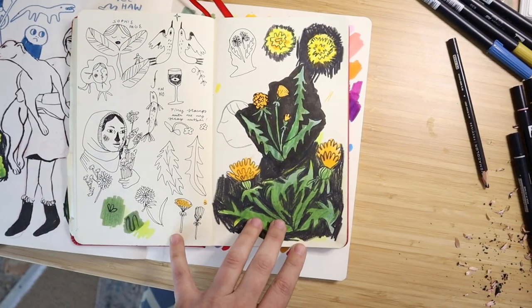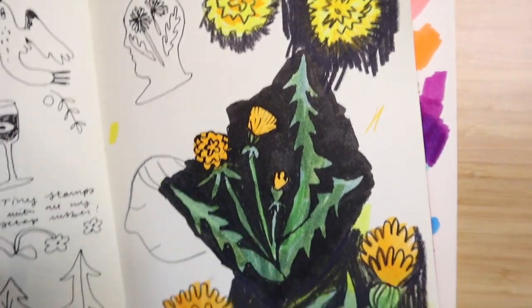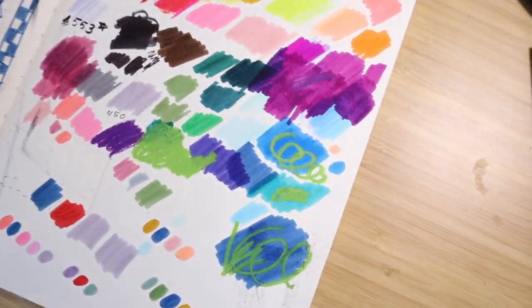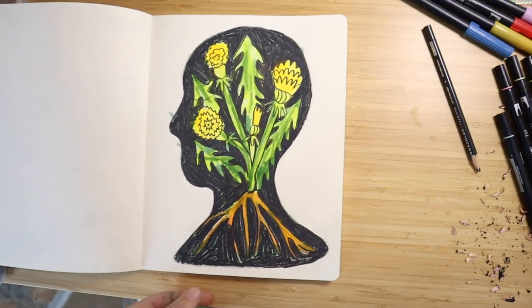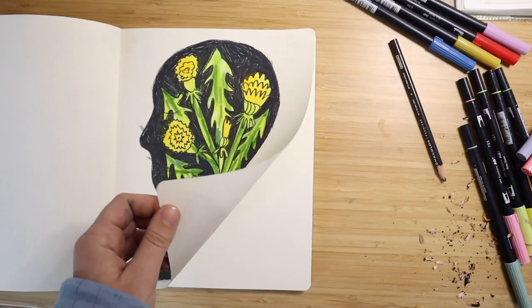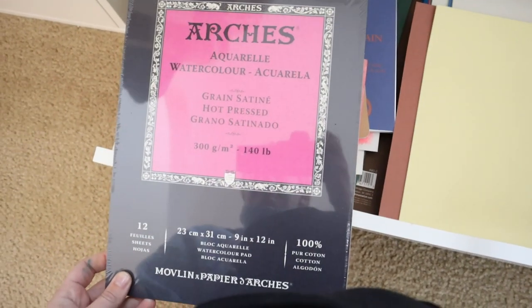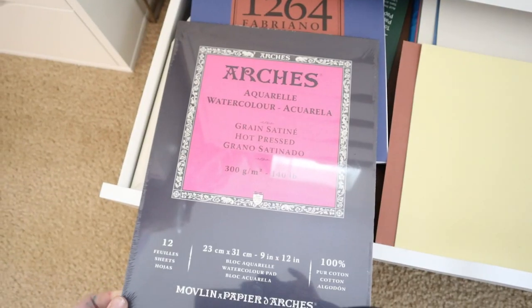Made these sketches. I think this would be a cool painting to do in gouache, but I want to try it out on a bigger piece of paper. So I made this. I think I'll like it better in gouache. So I'm gonna bust into this and make a little painting.